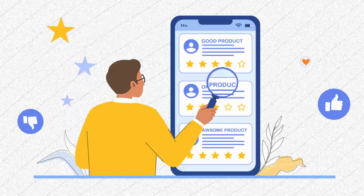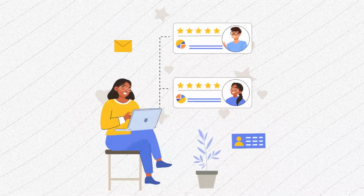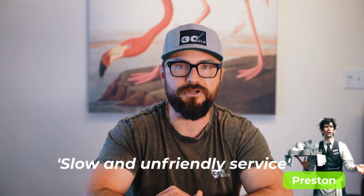This not only provides a positive reinforcement to the staff, but it also sets a tone, letting everyone know that we are paying close attention to their efforts and taking their work seriously. Next, we compile all the negative reviews into a spreadsheet and condense them into a 1-sentence explanation. For example, if we receive a lengthy review about a slow and unfriendly server, we identify the server who was responsible and we write a concise note such as slow and unprofessional service, Preston.